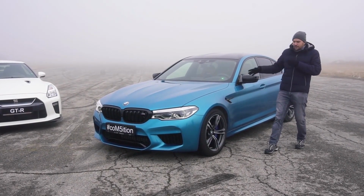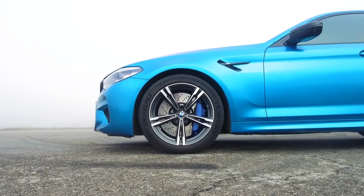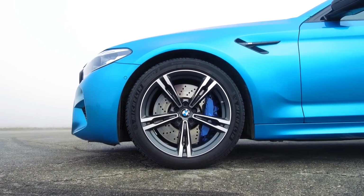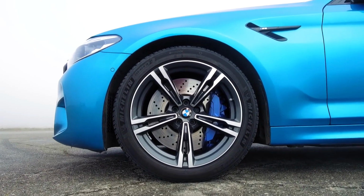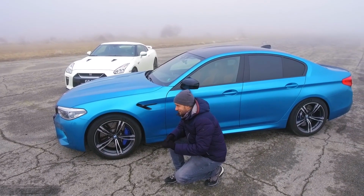Колите, които са произведени няколко месеца преди. Those 19s can make a difference in the time for 0 to 100 km per hour, which BMW says is 3.3 seconds. Some colleagues told me about even lower numbers, but that's why we are here today, to find out.